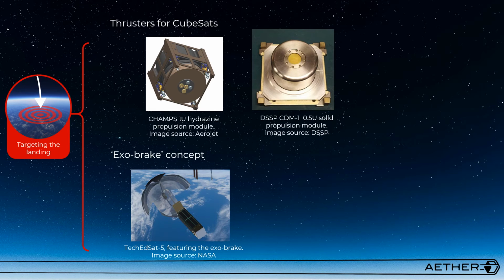They use a type of space parachute called the exobrake, with a varying cross-section to control the amount of drag and target the satellite this way. Perhaps this method can also be applied to the deployable heat shield concept, by varying the degree of deployment of the shield. This has not been explored at this point, but it has potential.